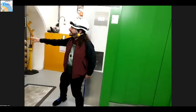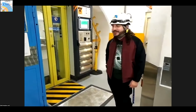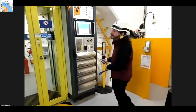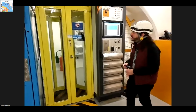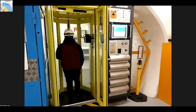So this one, you might see that this is a different color. The one on the surface is green. This one is yellow. That indicates that if we were to try to open this door during collisions, it would abort the beams. But since we don't have collisions at the moment, we are ramping up the LHC in a month or two. So for now, we can actually go in.